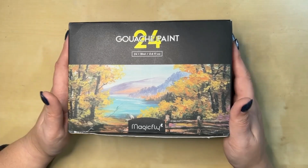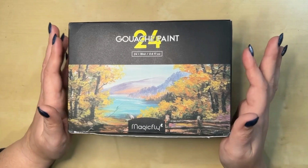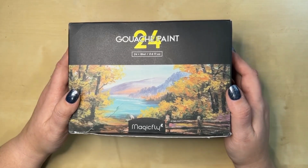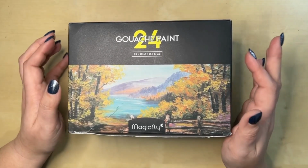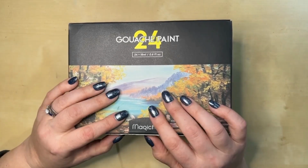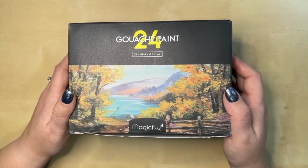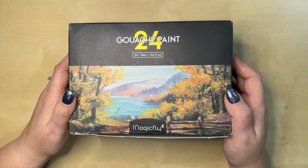So I originally got a Himi Mia gouache palette, and that was great. At first, it was nice, and for the first 6 months, it was okay. But jelly gouache's consistency is not quite the same as a regular gouache. It also dried out and became really hard to re-wet. And in general, it just was getting frustrating.